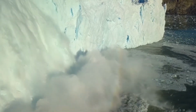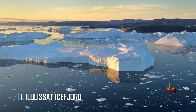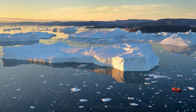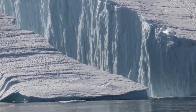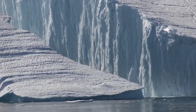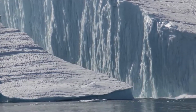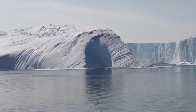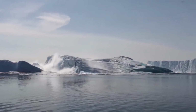Let's get started. Number 1. Ilulissat Icefjord. Announced as a UNESCO World Heritage Site in 2004, the Ilulissat Icefjord stretches 40 kilometers from the Greenland ice sheet to Disko Bay. Sermeq Kujalleq, the most productive glacier in the northern hemisphere, is located at the eastern end of this fjord. Almost 20 billion tons of icebergs get passed out of the fjord each year after they've melted.